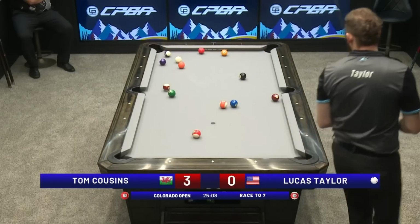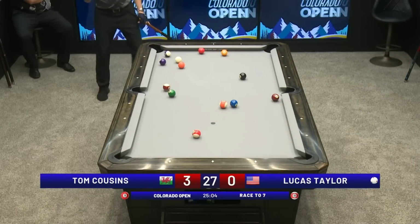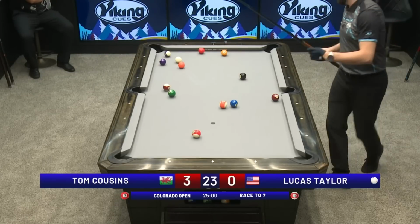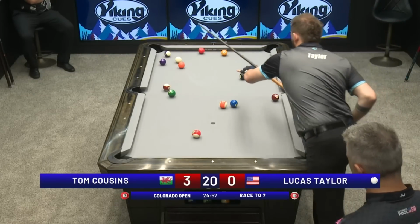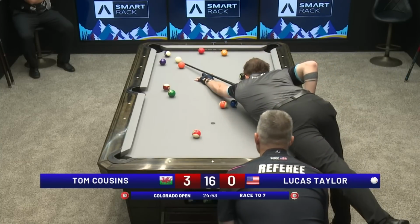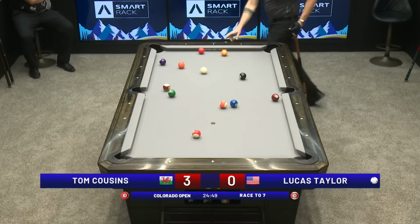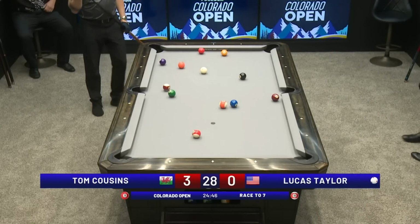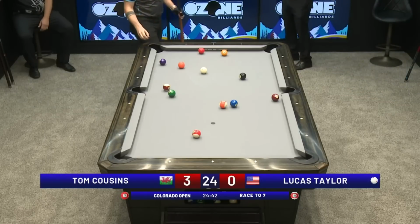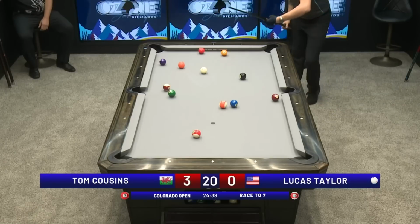That was a great breakout for him. So he's got his problem ball out, so if he can just connect the dots from here, he's on the scoreboard. Yeah, played that one nicely. He will feel a whole lot better if he can just chalk that one up on the board. Lucas Taylor. Long, long way to go in this game yet.